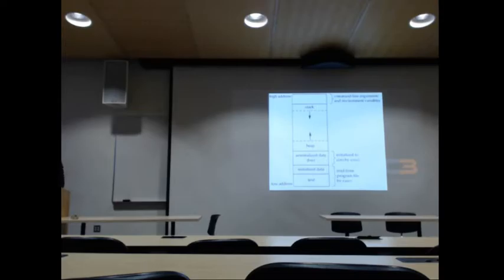So this is an overview of the segments as they relate to a program. As you can see, low addresses would be something approaching hex 0, and then high addresses would be approaching the maximum address of your RAM or your processor type, etc. If you have a 64-bit processor, it's going to be 2 to the 64 minus 1. So that's where the high addresses are.